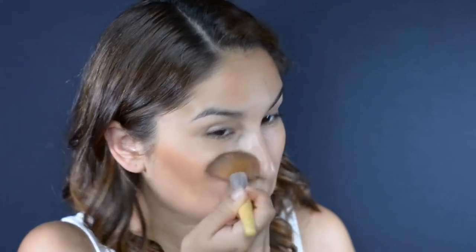And then the good thing is that if you feel like it's too much, you can always go back in with your setting powder, take some, and then just go over and kind of bring it down a little bit. I like to put some over my nose. So let me go back in with my, so some over the nose just because I am tan there. And then just a little bit in the eye right here. Make sure we got the forehead. And then just the chin and everything else.